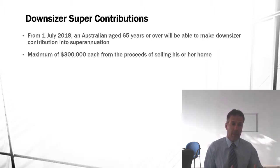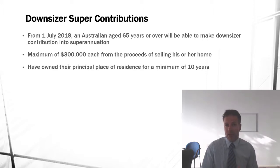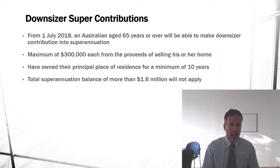Now, they can make a contribution of up to $300,000 each, or the proceeds of the sale of the home, whichever is the lesser. For a couple, it gives us the ability to put up to $600,000 into superannuation. Now, it needs to have been your principal place of residence for a minimum of 10 years. So either one of the partners needs to have resided there for 10 years or more.